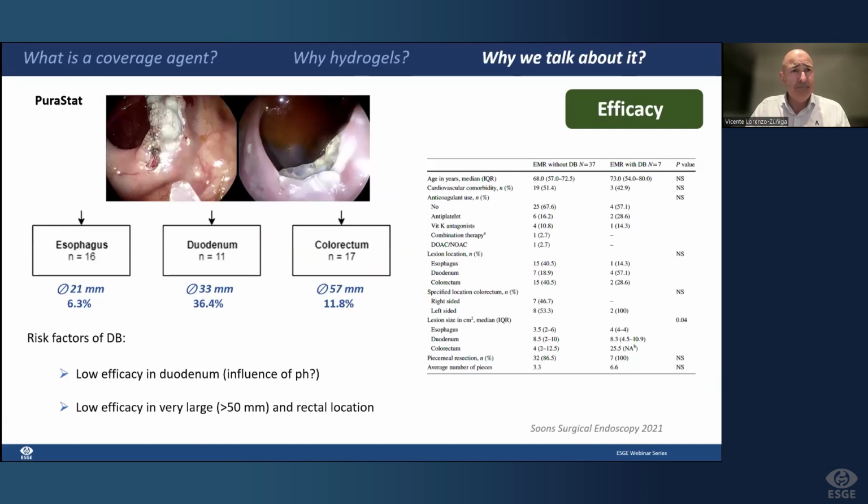If we have a look at the largest published case series we have with Purastat, in 3 different locations, esophagus, duodenum, and colon, we can identify different scenarios. The authors found a low efficacy in duodenum, perhaps due to the influence of the pH or the acid secretion, and also in very large lesions, higher than 50 millimeters in rectum. Perhaps in this situation, we have to think of other options, and why not a combination of mechanical and hydrogel applications.